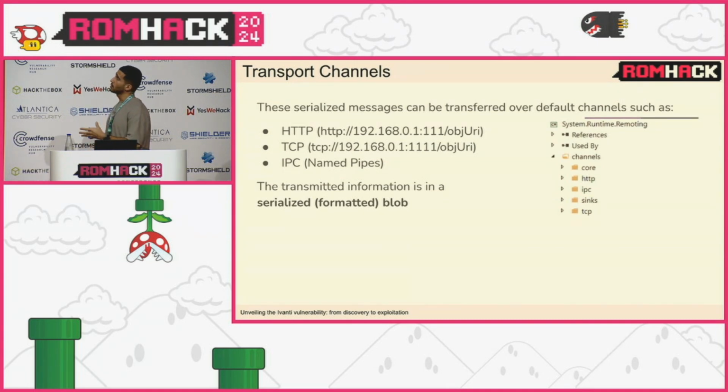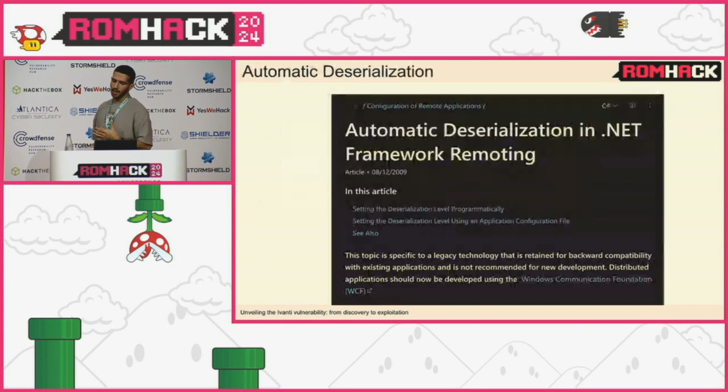If you go look into the implementation of a DLL called system.runtime.remoting, you'll notice that it's very simple. There are just a couple of classes whose names just say this is for the IPC, HTTP, or TCP, and the sinks and everything else, which we'll talk about a little bit further. The whole dangerous thing with .NET remoting is the fact that it automatically deserializes all your requests.